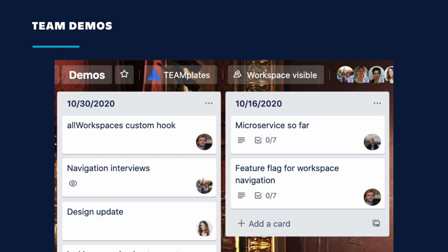Now at Trello, we use a Trello board to run our team demo meetings. So we have lists for the date of the actual demo, and then people who have something to demo will add a card to the list with their face on it, maybe a few checklist items that they want to run through in the demo. It's just a really easy way to streamline that meeting.